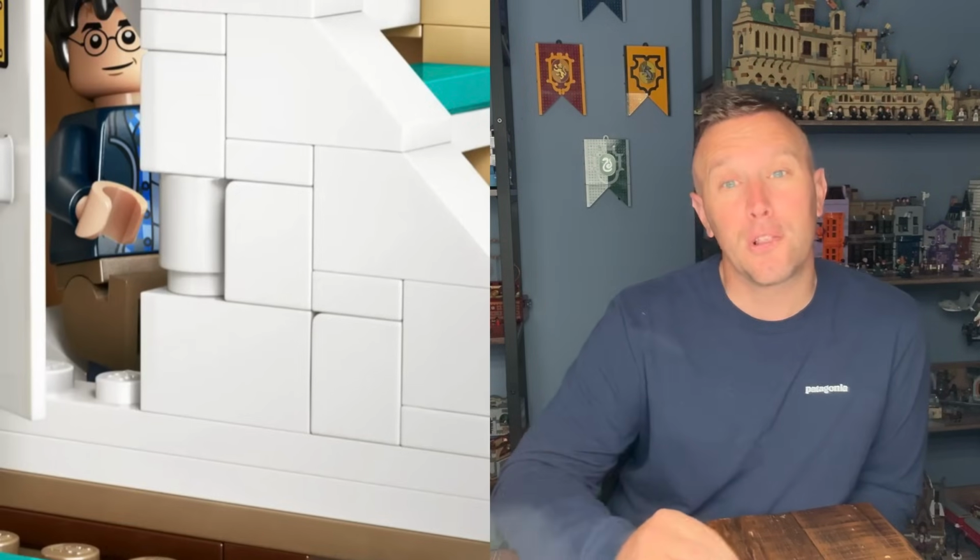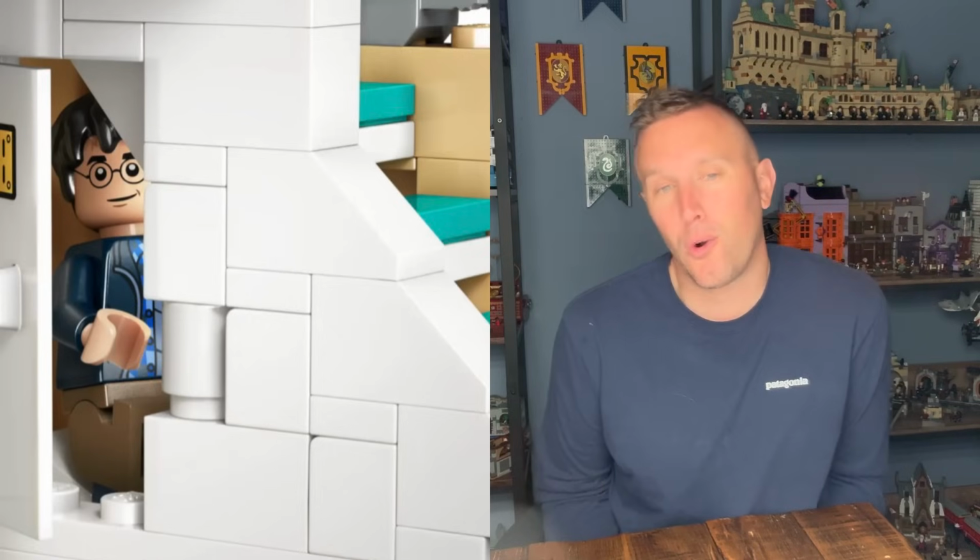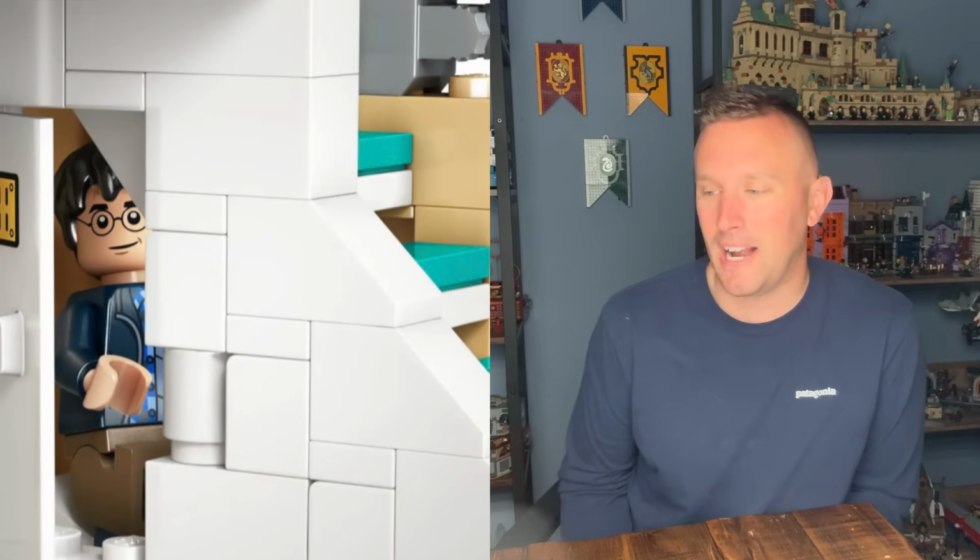They're obviously focusing on a different scene here with Aunt Marge, which is nice because almost all the other 2 Privet Drives did focus pretty much on the Chamber of Secrets and the Philosopher's Stone. So it's nice that we're getting a fully enclosed Privet Drive for the first time. There's a lot of great detailing here. Of course, we can see the cupboard under the stairs with Harry Potter.